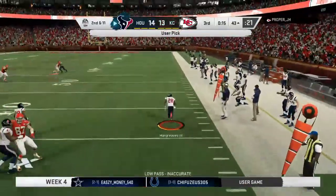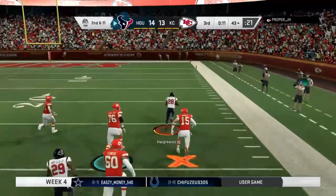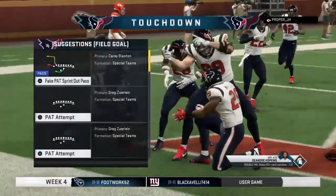Oh, this is intercepted, intended for Hill. Vernon Hargraves with a pick. 30. Past the 20. And this will be a touchdown. Now, that was a beautiful play.